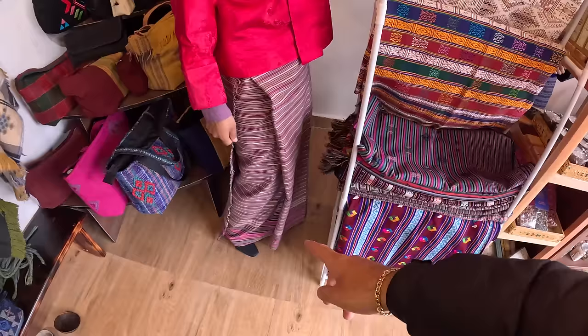Wow, it's incredible. I love it, and the painting here is very special. It's the chirim, we call it. Chirim, meaning long life. Long life, okay. Nice art. Beautiful. I love everything about Bhutan, and especially the artistic stuff, which is amazing.